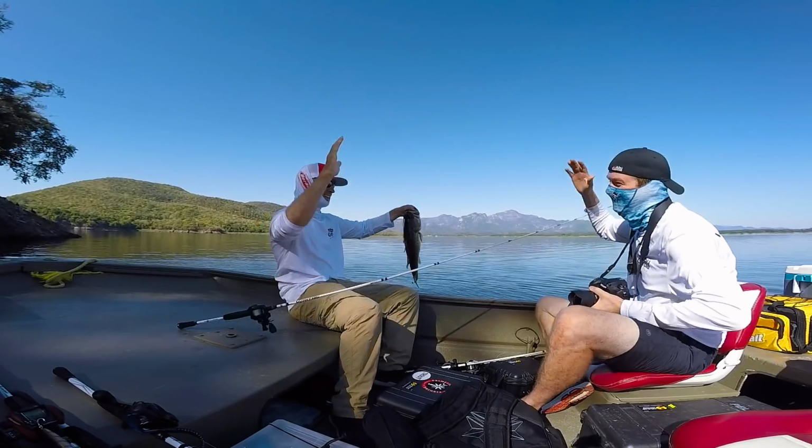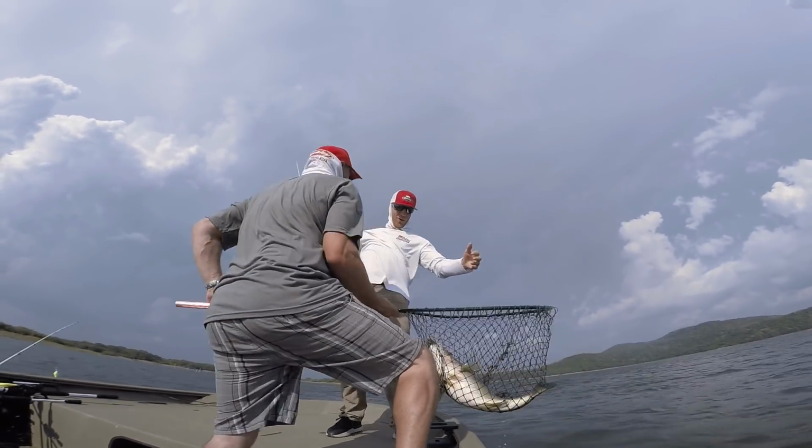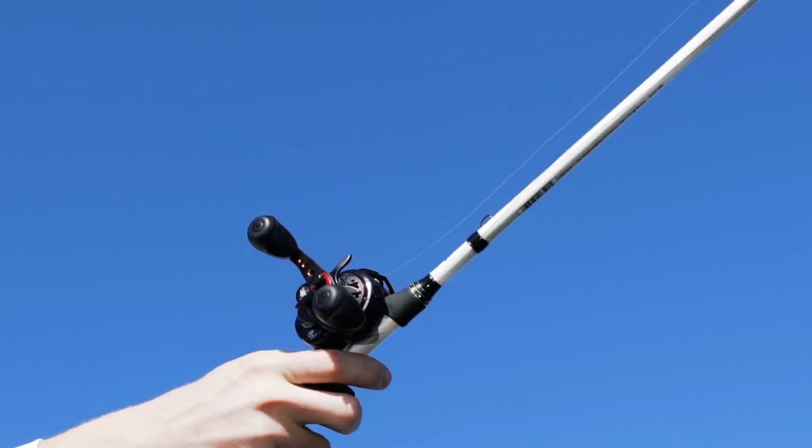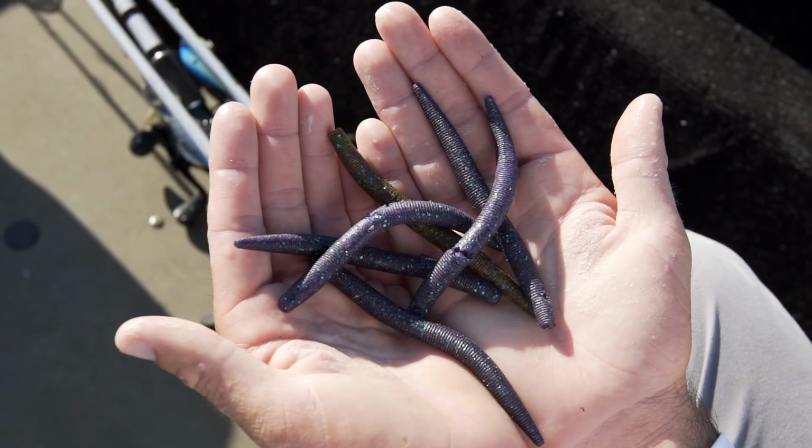To chase after giant fish, that could possibly be the biggest fish of your life, I want to take full advantage of it. We're going to put these new Gen 4 Revo reels to the test, the new Veritas rods, and we're going to see if these giant bass want to eat some Berkley Max Scent Power Bait. It's going to be an epic week.